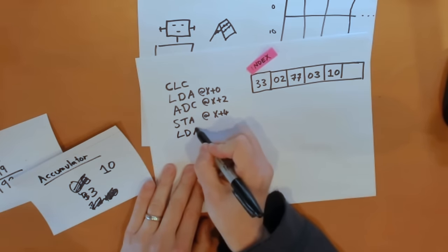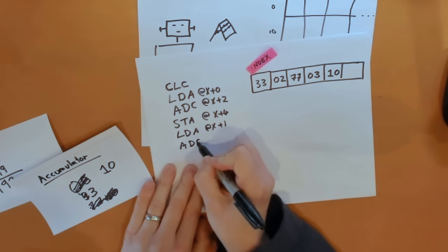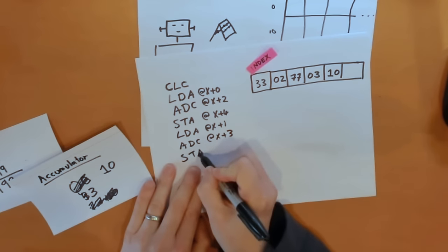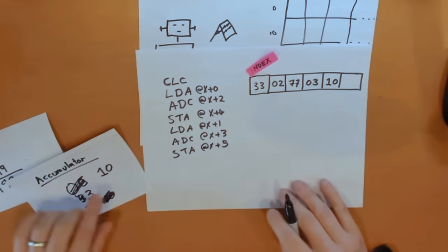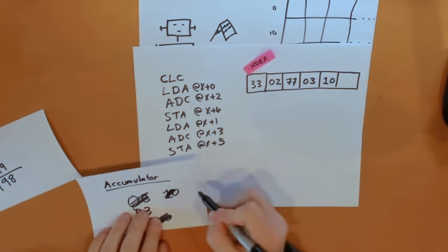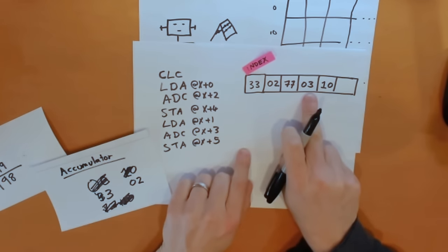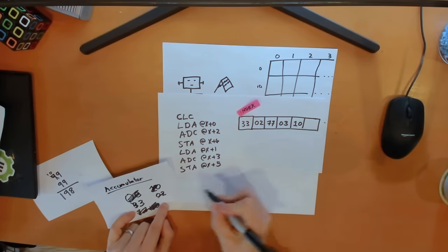So I'm going to just quickly write this out. X plus 1, add with carry at x plus 3, store at x plus 5. So working that through, we're going to load the 2. So our accumulator now has 0, 2 in it. And now we're going to add the 3, which would give us 5, but the carry flag is set, so we also increment it by another one, that gives us 6.